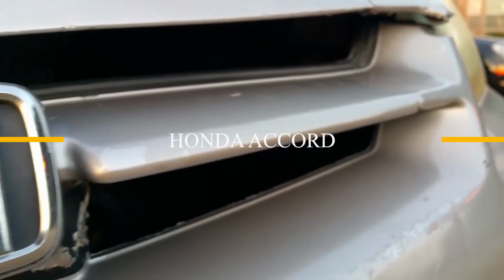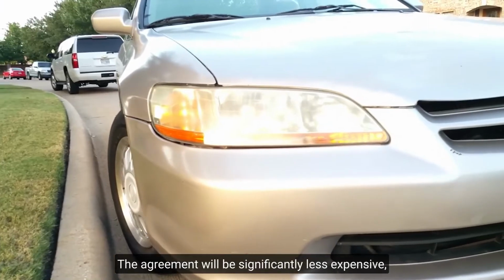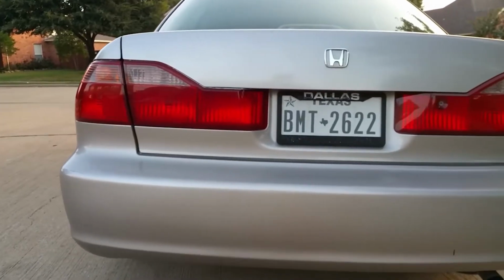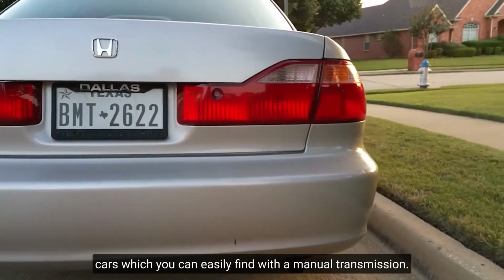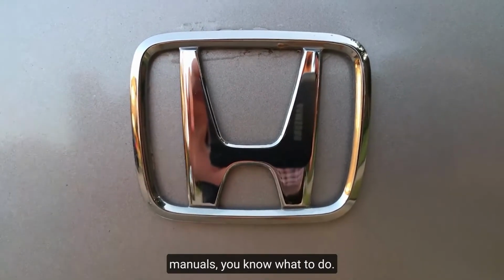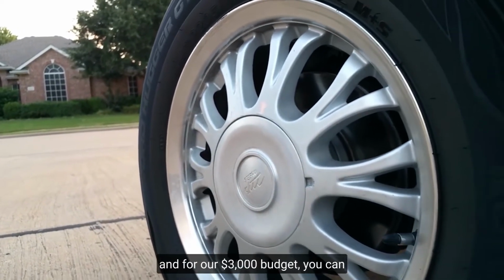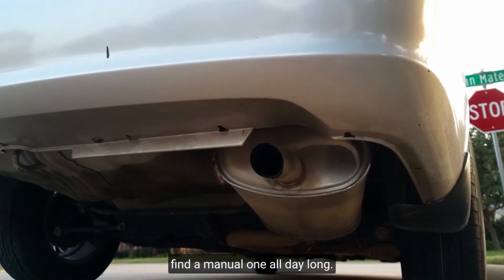Number 1. Honda Accord. The Honda Accord is a real bargain. The Accord will be significantly less expensive, not just on the purchase price, but also on repairs and insurance. And these are all things to consider with cheap cars, which you can easily find with a manual transmission. The Accord is a good mix of fun and fast while remaining incredibly reliable. And for our $3,000 budget, you can find a manual one all day long.